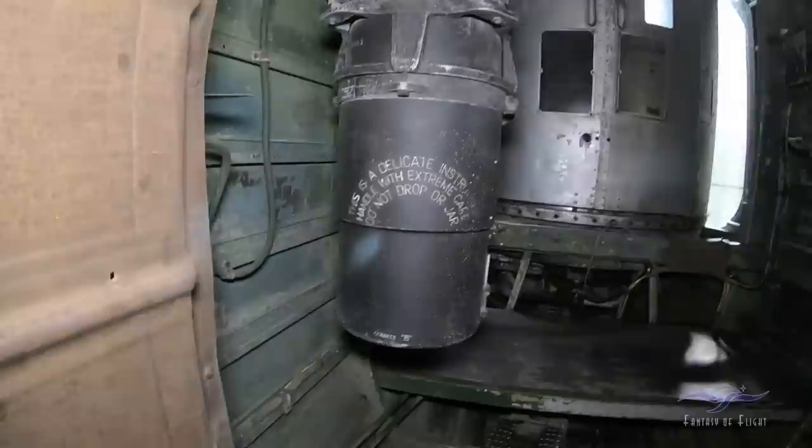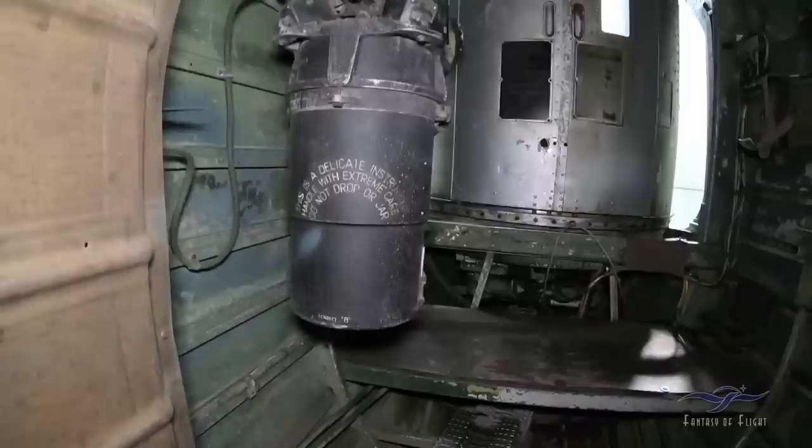Okay, so this is all to basically hide you, keep you from rubbing into the elevator controls and stuff. That's obviously for the elevator. This is a delicate instrument. Handle with extreme care. Do not drop or jar. That might be some kind of gyro or something like that. I don't know what that would be for.